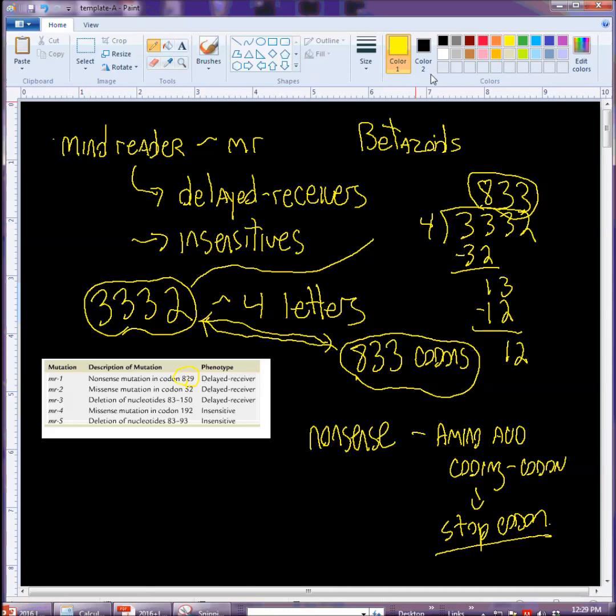So that would kind of make sense that it didn't lose too much of the protein. So it causes the less severe delayed receiver phenotype. Okay, that makes sense, right? You have most of the protein there. You only lost a little bit off the C-terminal end, the very end of the protein. So that makes sense why that would be a delayed receiver and not an insensitive phenotype. So that makes sense why MR1 would cause the less severe phenotype with respect to mind reading.